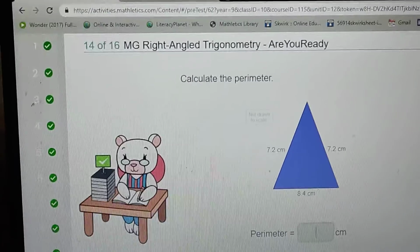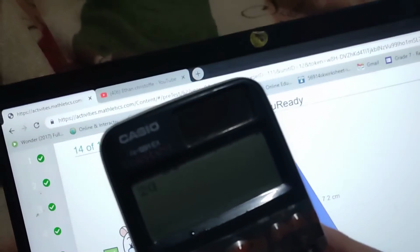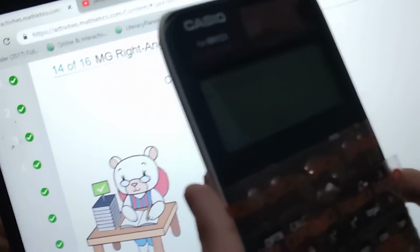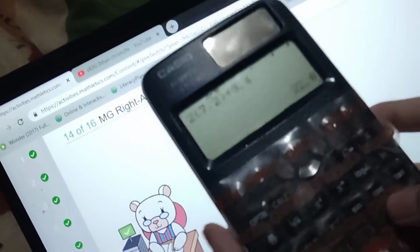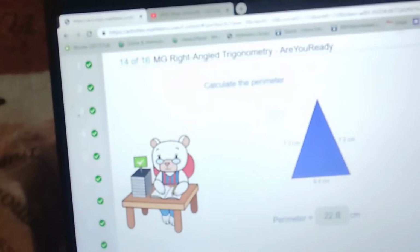Same for this one. Because this is an isosceles triangle, it's much easier. You do two times 7.2, because that's how many of them there are, and then add it to this 8.4, and you can get the answer. It's easy. I'll check if you typed it well. Yes. Even if I didn't type it well, I would double check, just in case I'm wrong. So let's do 8.4 plus 7.2 plus 7.2. And you get the same answer, 22.8 again. So that's great. Now, since I know that my answer is right in both cases, submit.